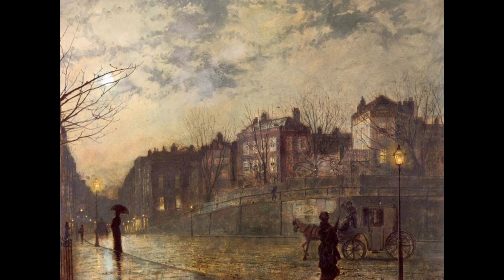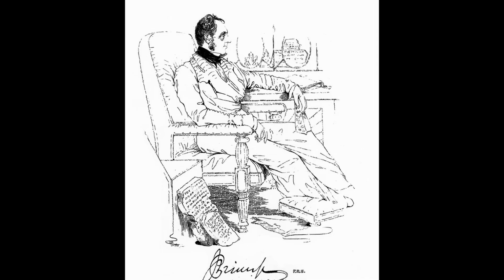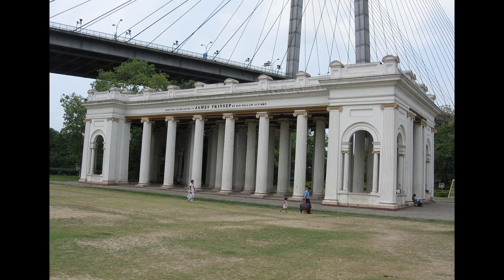He was a stalwart with a deep curiosity of learning and a keen sense of connecting things. After deciphering the Brahmi script in 1838, he returned to England, having spent nearly 20 years in India. Unfortunately, he passed away shortly afterwards, having literally worked himself to death. The British went on to build a monument in Calcutta to commemorate his life's work.